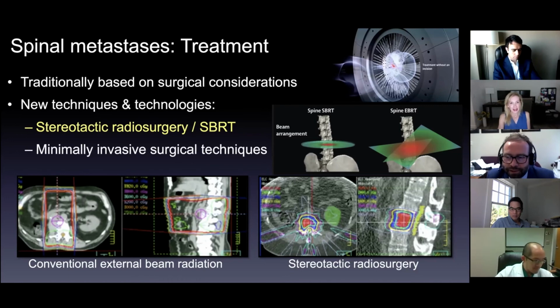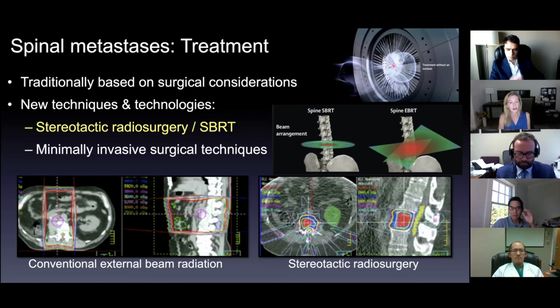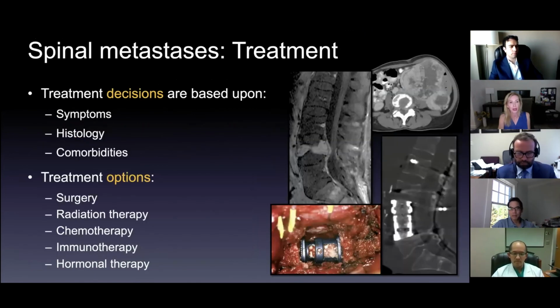But like Dr. Rasouli just said, the NOMS and the SINS score help us evaluate these cases. Stereotactic radiosurgery and SBRT are relatively new, as well as new surgical techniques, which help us treat metastatic tumors which previously were not amenable to treatment. So it was kind of a death sentence before. Now, in some rare cases, mets can be almost a chronic disease to be managed, and some of those patients can live quite a long time. So many considerations are different now.